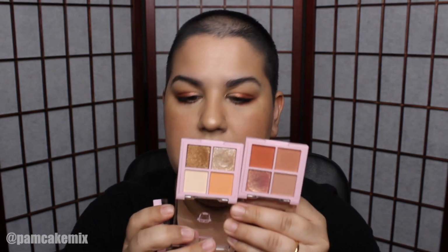And then in this one here, which is Vendela, you have this orangey peachy shade. Of course they're both so different, but again, I'm seeing orange throughout most of these palettes, and I'm not a huge fan of the shade orange. I did obviously use it today on my eyes, but it's not my favorite color. And in this last one, which is Zinnia, again, you see that orange color in this quad.